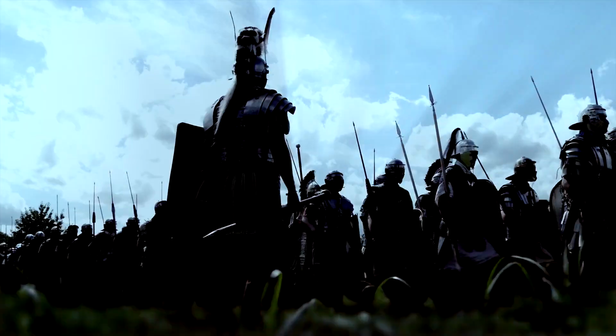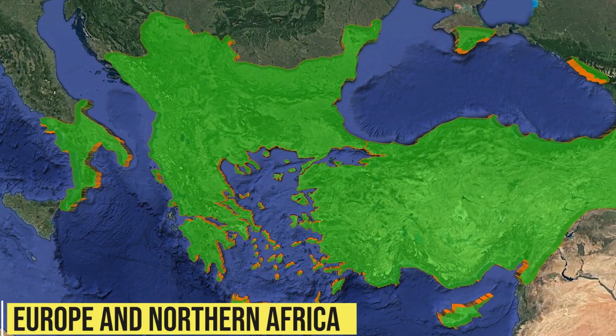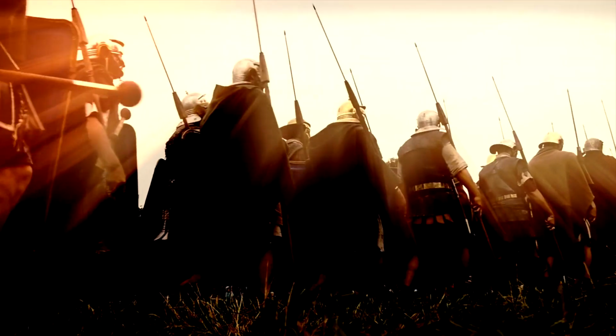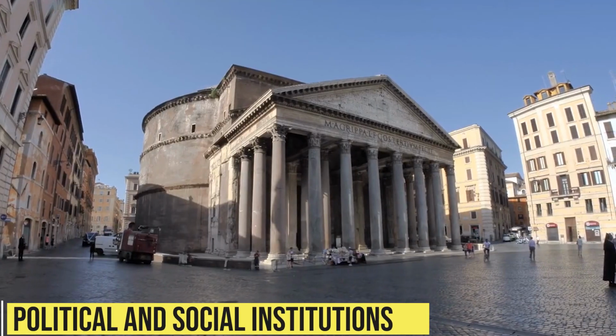The ancient Romans conquered vast amounts of lands in Europe and northern Africa. They built roads and aqueducts. They spread their language, Latin, far and wide. The Romans were also known for their military, political, and social institutions.